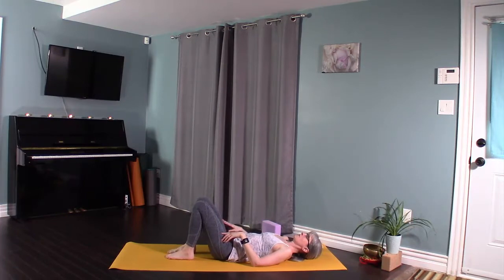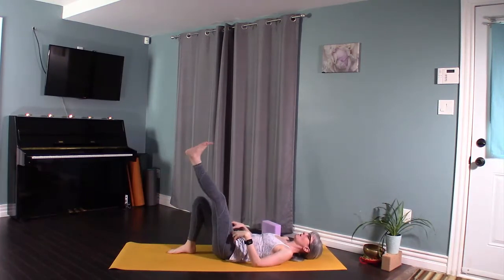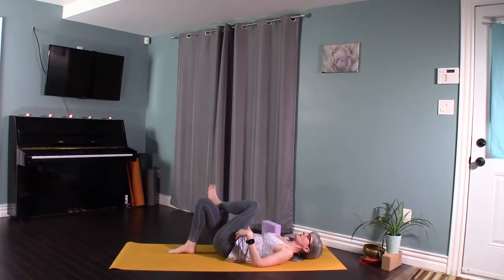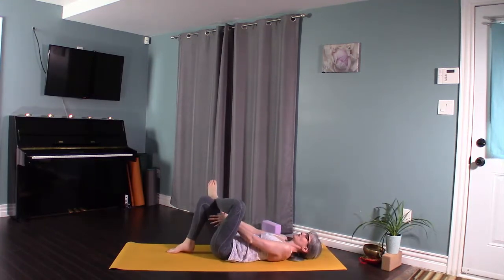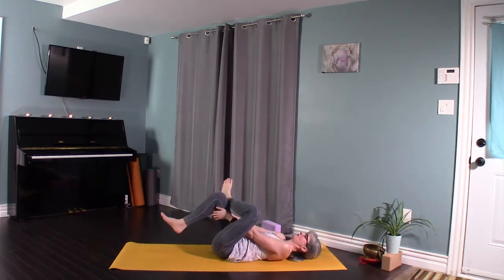Keeping the right foot on the earth this time, inhale the left foot way up to the sky, long tall leg. On the exhale, outside of left ankle, rest on right thigh. Each side of our body shows up differently, so we're going to decide how it feels on this side. If we're looking for a little bit more stretch, we'll go ahead and draw that right thigh into the chest.